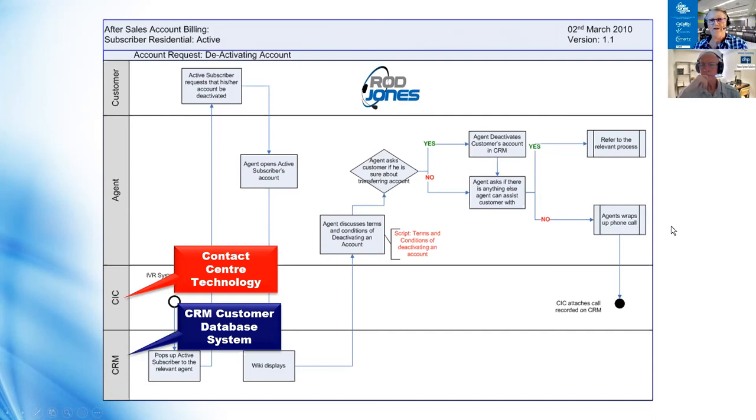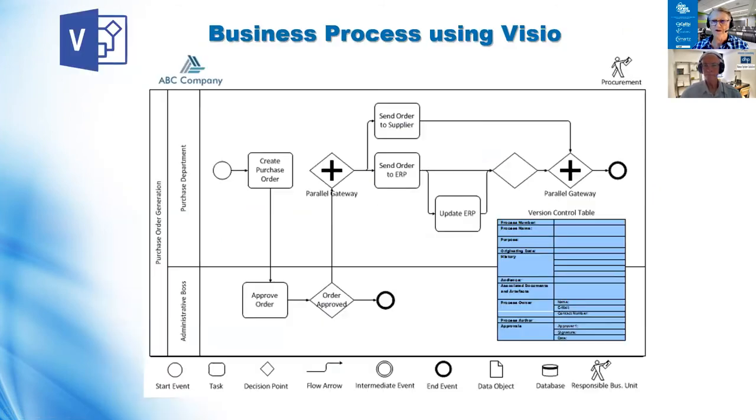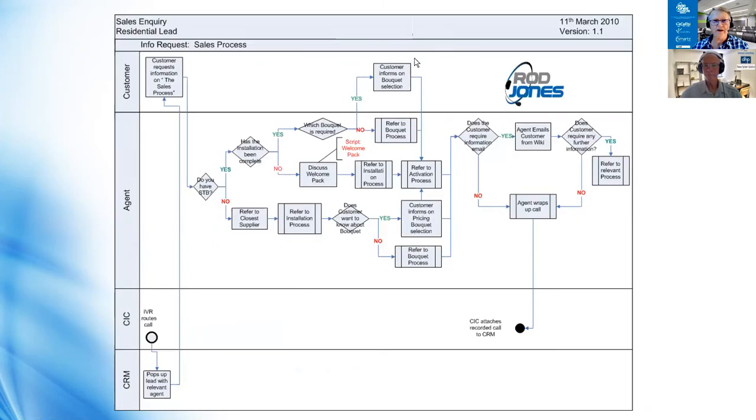So a very simplified version. And without processes, this project would just not have been possible. Period. Oops, too fast, sorry. There's a slightly more complicated version of it.